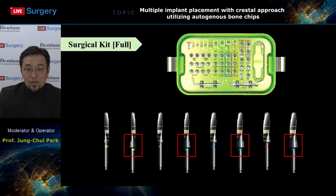This is the Dentium conventional surgical drills. On the left side, this is a cylindrical, very parallel-shaped implant, which has been used for more than 10 years. This is the classic Dentium drills. But as you can see, we have a new Dentium drills with a stopper. We did not have a stopper, and sometimes, by accident or intentionally, we went deeper because it didn't have the stoppers. But now we have the stopper.